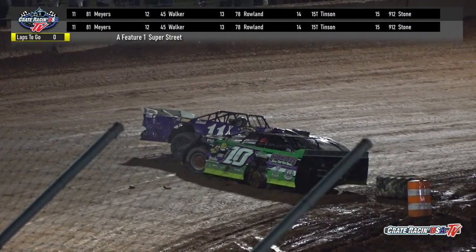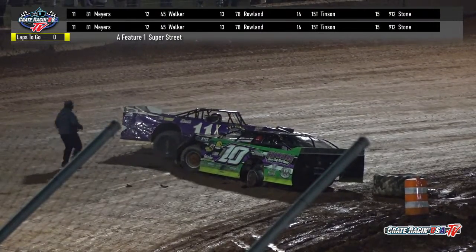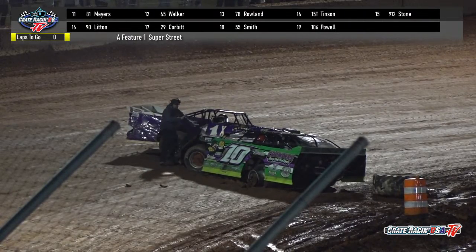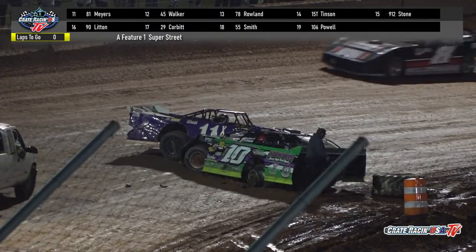Williams went around, and unfortunately, the 11X of Bump Nelson had nowhere to go, and he ended up on the nose of the 10 car. He's trying to pull away, but he's not going anywhere. They're going to have the tow truck at least pick up the 11X for sure.